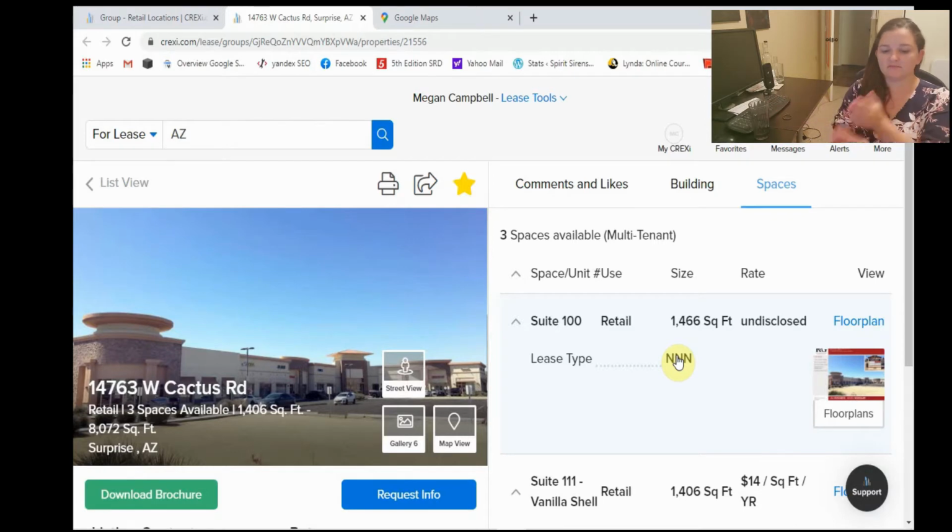And then there's modified gross, which is right down the middle. We're going to cover your taxes. We're going to cover a certain amount of your common area maintenance fees. And then you might get charged more. It's variable if you're a high water user or a high electricity user.